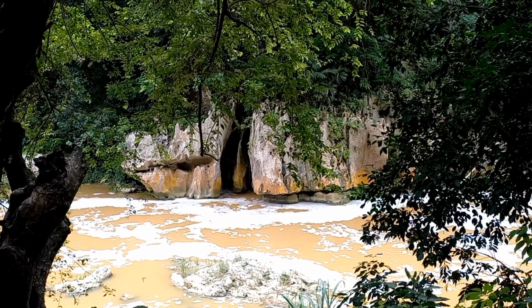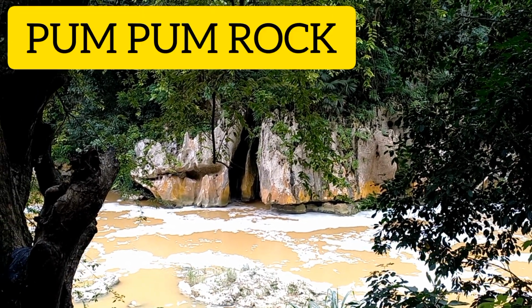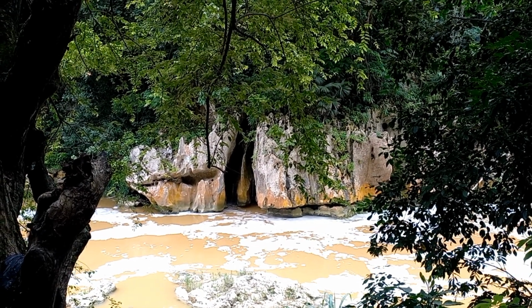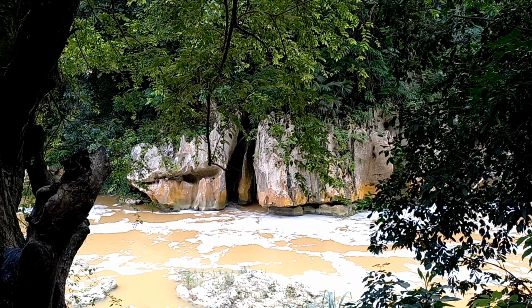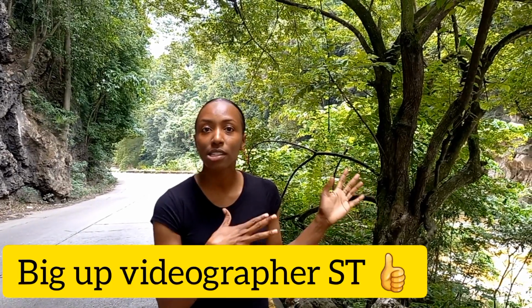We're coming up to the rock. The rock. Wow! So for those of you who've not been to Jamaica and don't know what this rock is, in Jamaica it is called the pum pum rock, which means it just looks like the female genitalia, the vagina. So yeah, that's about it. All right, folks, so now you know, this is the gorge, beautiful, and you have seen the rock.